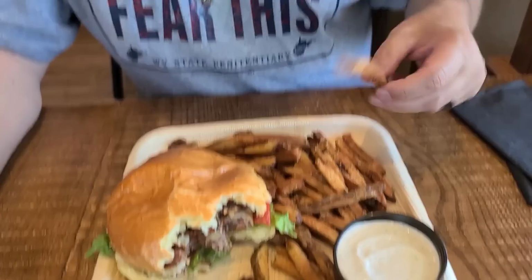Now these look good. I'm gonna try one without the house version. I love the hand cut fries. Those are done well. I mean, they're not too crispy and they're not too soggy, just perfect. But that sea salt, I like sea salt. You see that on there?